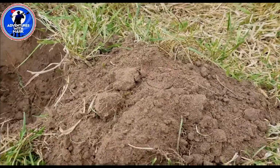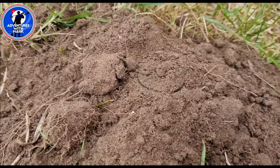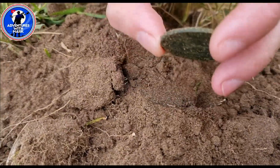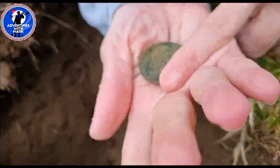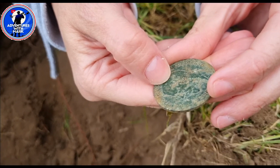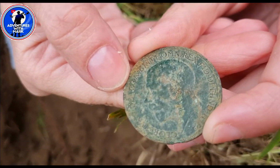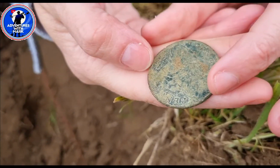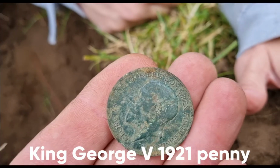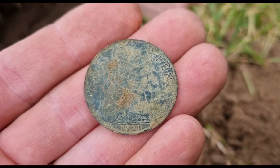Okay, guys. So I just stepped about 10-15 feet to the side of where I was. Got not the best signal, not a bang-on signal for a coin, but if you look there, looks like a coin. So do you want to get it out again? See what this one is this time. George V? Yeah, I think so. Yeah, okay, George V. What date we got on that one? 1921. So a 1910 Edward halfpenny and now George V, 1921, 1 penny. Right, on to the next.